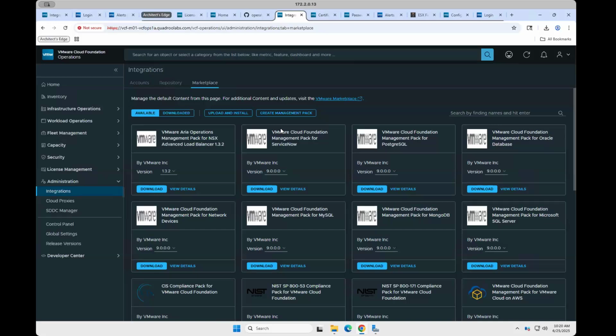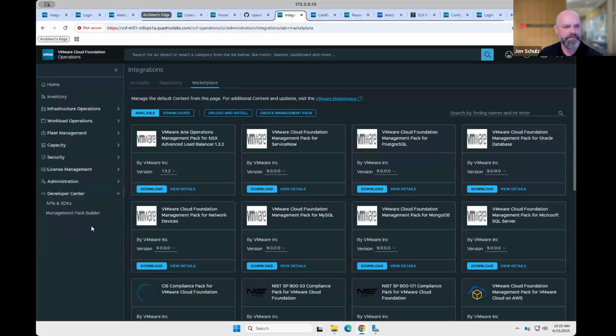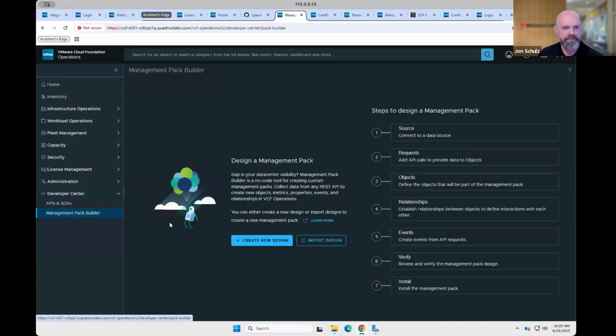I wanted to make sure we touch on it. Yeah, really good question. And Christopher, you made me think of another demo, the management pack builder, which I don't think we included today. Remember, the management pack builder not only exists, but it's also directly integrated instead of a separate install. Yeah, absolutely. It's down here in the developer center, and the management pack builder is right there.